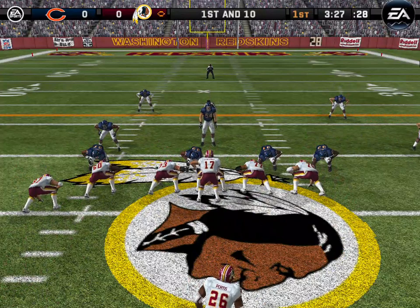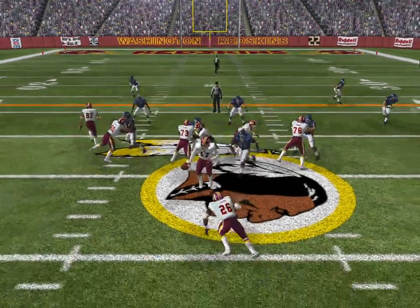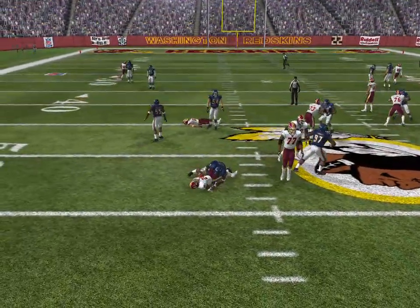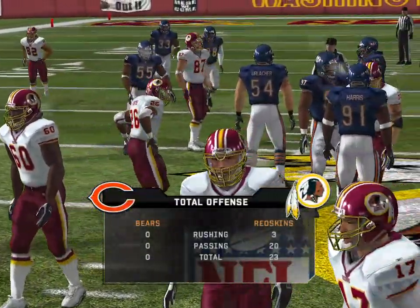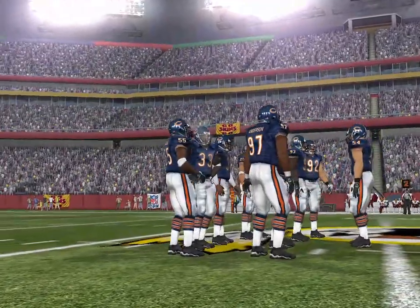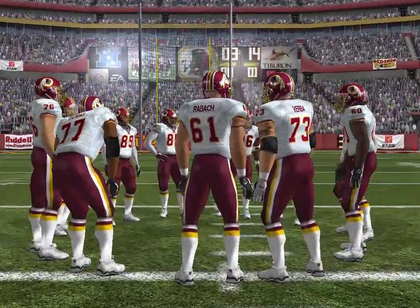The Bears line up in a 4-3. A little misdirection. He's brought down behind the line for a short loss. Nowhere to go that time. The defensive line gets very good penetration. This line's very aggressive up front. They like to stunt and use power moves to get into the backfield.